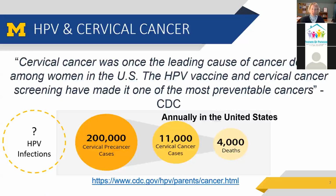A woman can get infected with HPV, and we'll talk about how it clears itself away, but she can get infected with it. And then if it stays around, it becomes a precancer and then can move to a cancer. And then hopefully we catch it, we detect it and treat it before it becomes something that she would die from.